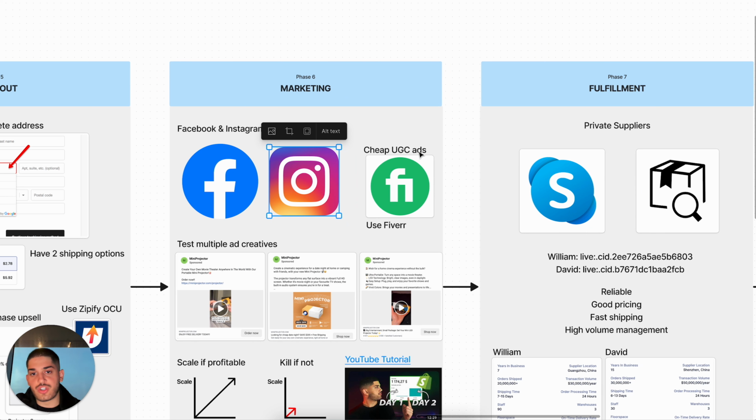For content, you can create your own content. You can tell your supplier, hey, please send me a sample so I can record content or ads for the product, and then you will edit them and so on. But if you have a budget, you can use Fiverr. You can pay somebody from Fiverr to create the ad for you, or you can use an app like Billo.app. You can also pay them and then they will create content for you.